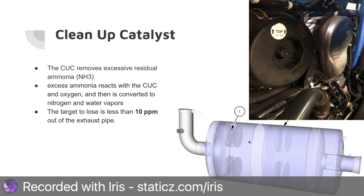Another component within the SCR is the cleanup catalyst, or the CUC. It removes excessive residual ammonia, or NH3. Excessive ammonia reacts with the CUC and oxygen, and then it is converted to nitrogen and water vapors. The target is to lose less than 10 parts per million of ammonia out of the exhaust pipe.